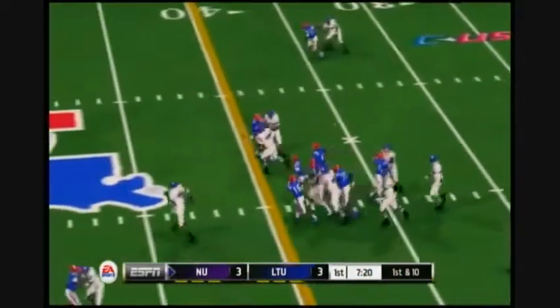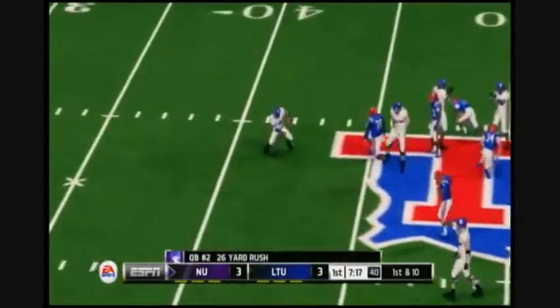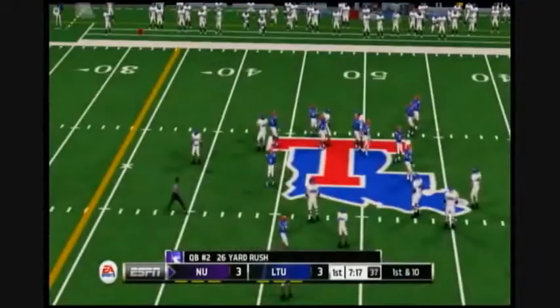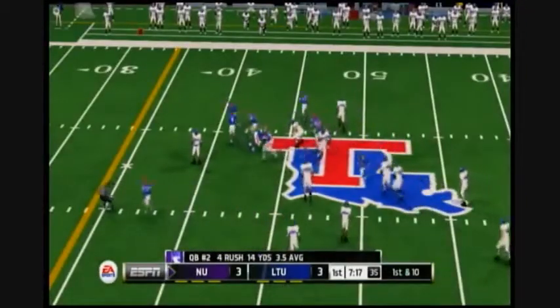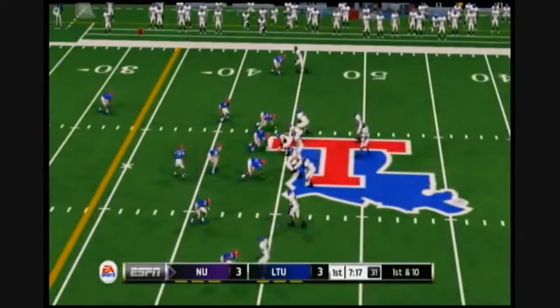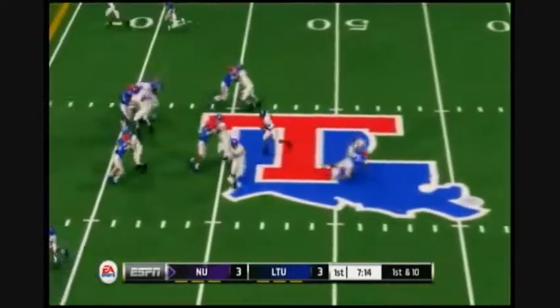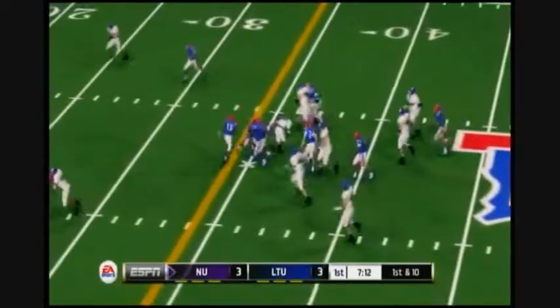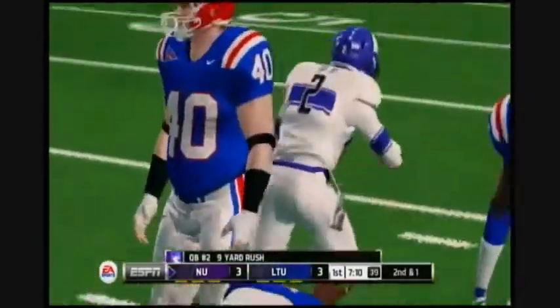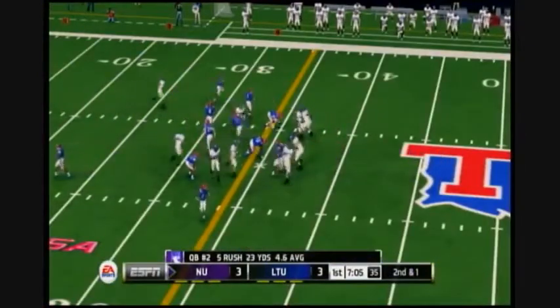He's on the run. And they finally make the stop at the 45. Perfectly run option keeper. Not what you'd expect when you prepare all week to defend the option. But then again, give this offense some credit. These guys aren't exactly the scout team. Makes it out to about the 36. That's a gain of 9 on the play. That brings up 2nd and 1.